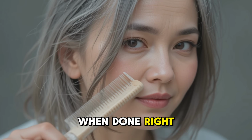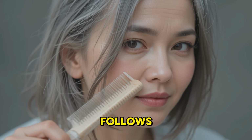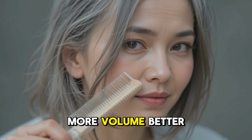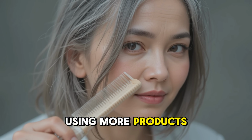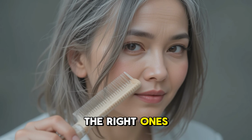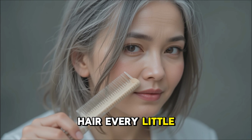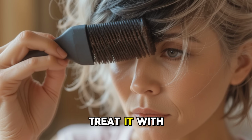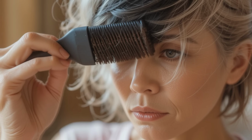When done right, this quiet little post-shower ritual lays the foundation for everything that follows. More volume, better control, and less breakage. It's not about using more products, it's about using the right ones, in the right places, in the right way. Because with fine hair, every little step matters. But when you treat it with a little more thought, a little more care, and a little more knowledge, it responds beautifully.